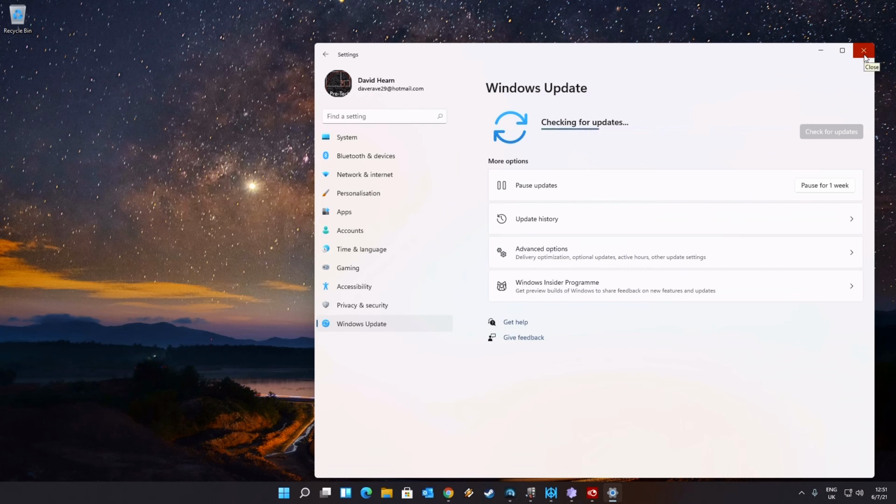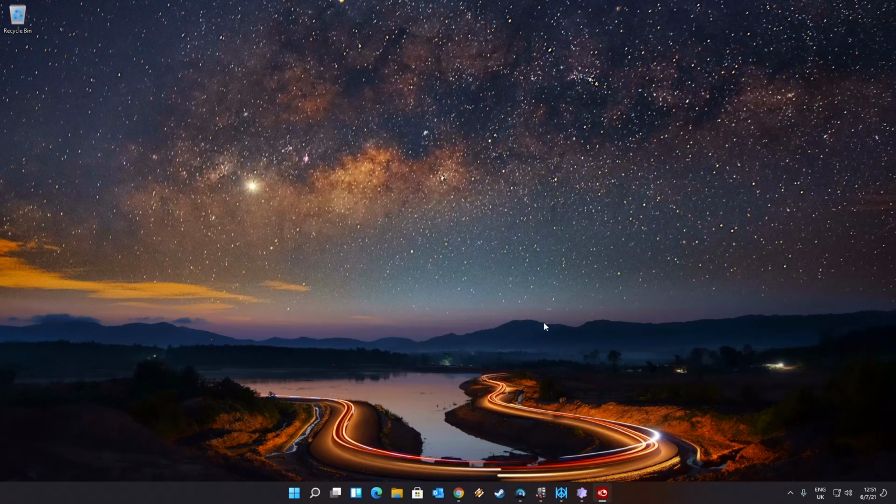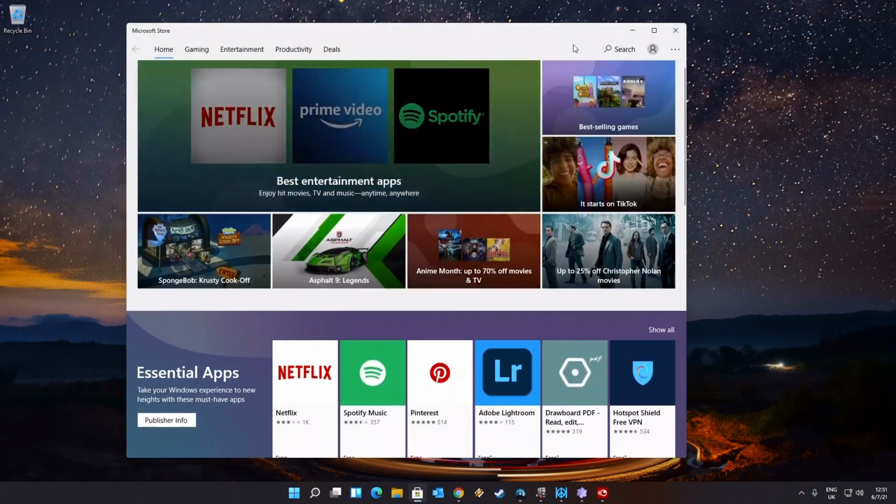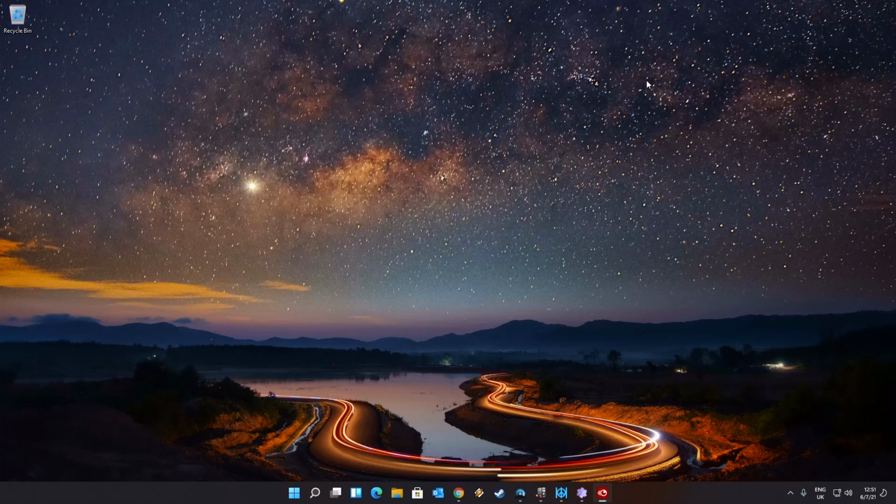Apparently down the line we're going to see Android apps. We're going to be able to run native from inside Windows. There's going to be a lot of store integration. Apparently the store's going to have a massive overhaul, but at the moment it's a lot like how it was on Windows 10. So we shall wait and see.